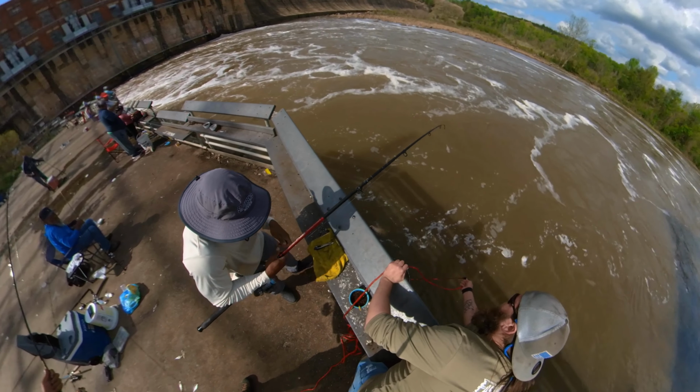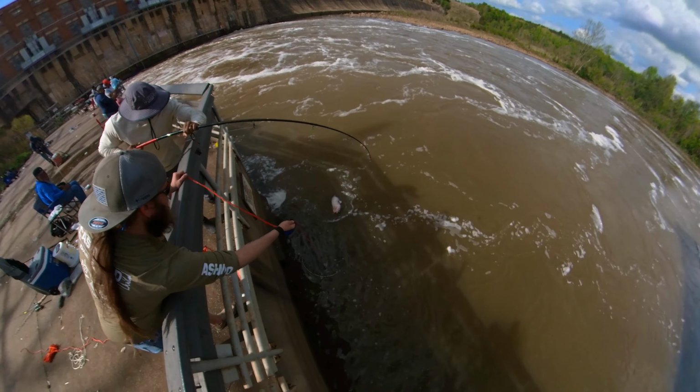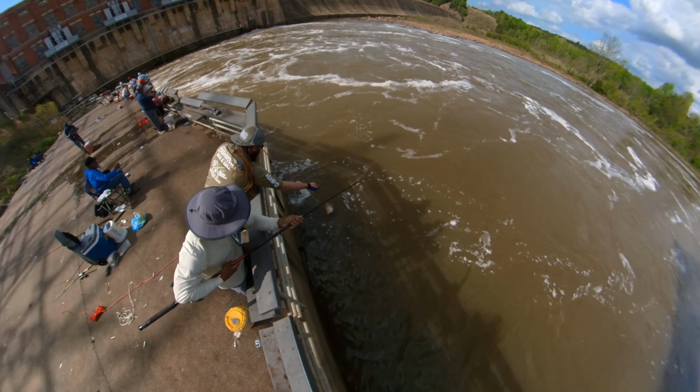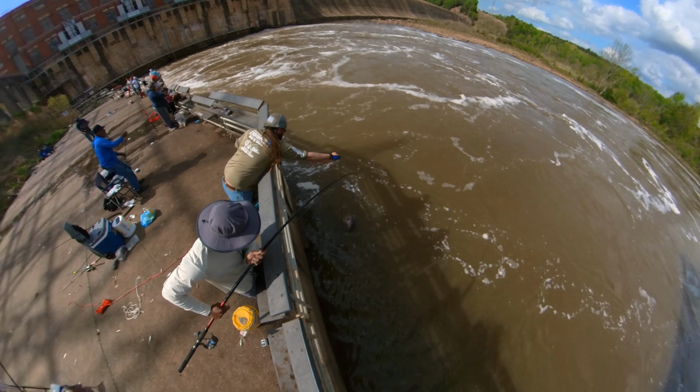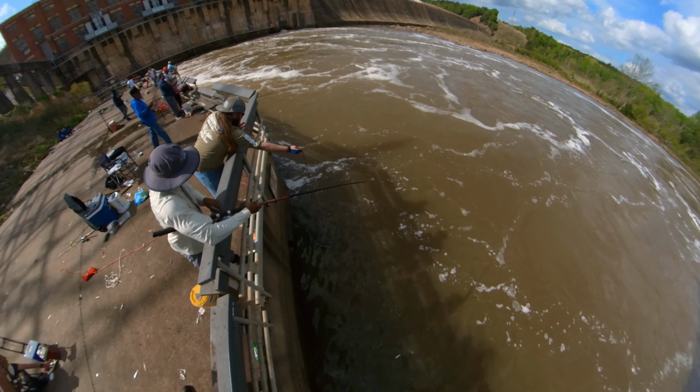Another guy come up. See, people were nice out here, man. Another guy come up, grab the camera for me so we can try to land this fish. I wasn't prepared. I didn't have the camera. I wish I would have had it, man. And this one right here, we struggled to get this joker into this net, man. It would not go.